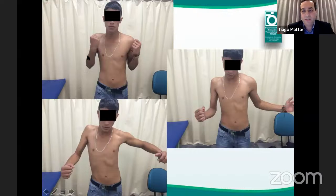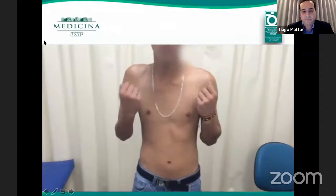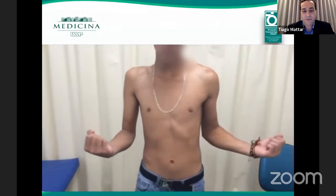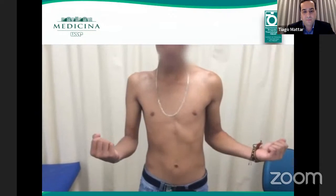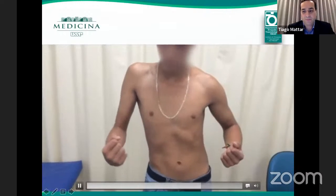You can see here the flexion of the elbow, the abduction of the shoulder about 30 degrees, and the external rotation. This is a video of the results. Flexion, external rotation, and abduction.